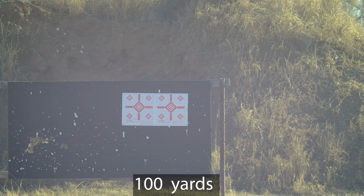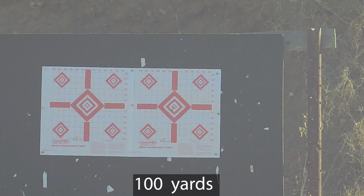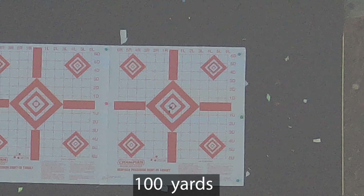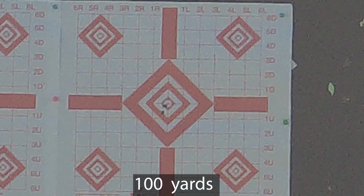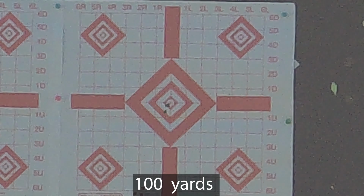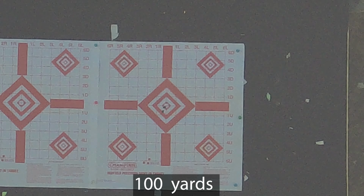So here's 100 yards off a bench, so a little less shake for you guys, but you can again see the impact at 100 yards. So you can use this as a digital spotting scope to track your hits. There's no need to bring any additional gear for your standard 100-yard zero. So this is where I did that one-shot zero before going on a hunt.